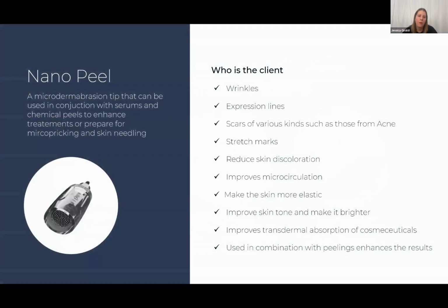But let's talk a little bit more on what the nano peel tip is first, Jess, because this is, I think, the best first treatment option to open and prepare that skin before a cycle of microneedling, right? So tell us what you really want to target with this. So this is good for anyone and everyone. So this is really that good starting point.